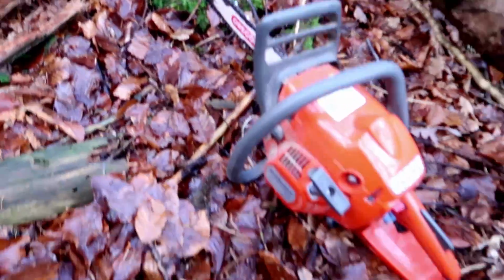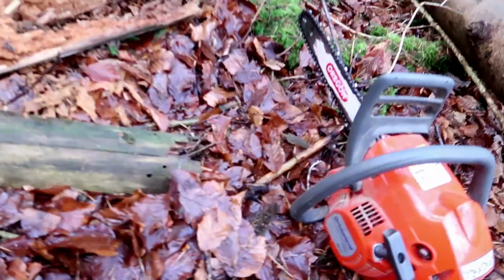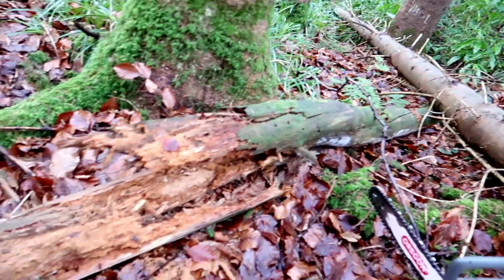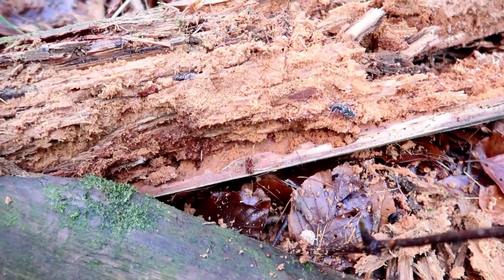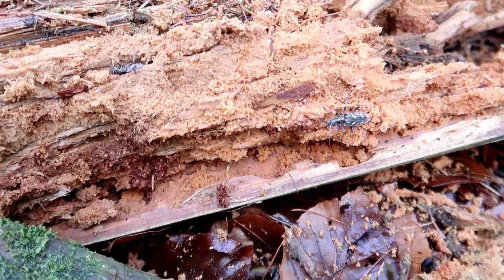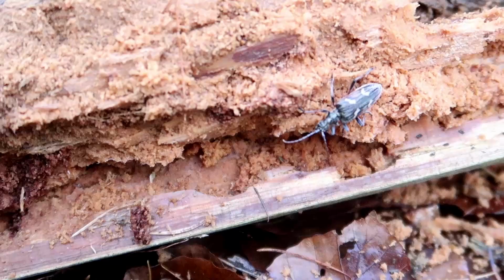So we refueled the chainsaw, and there's some of the older logs over here, and Nick just stand on it, step on it, and look, there's some insects, whatever they're called, and they live in that tree, and they're quite big.